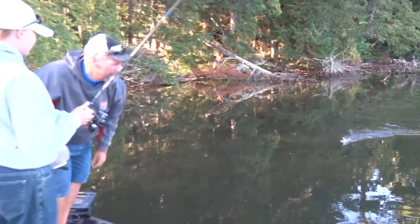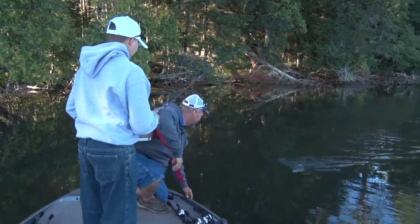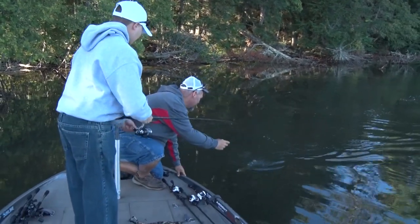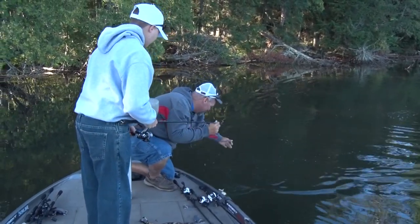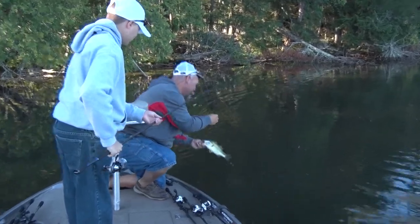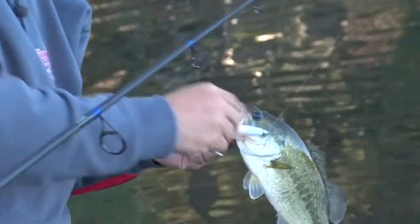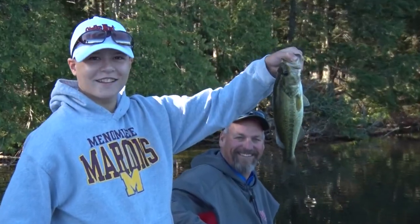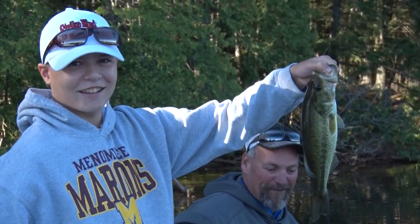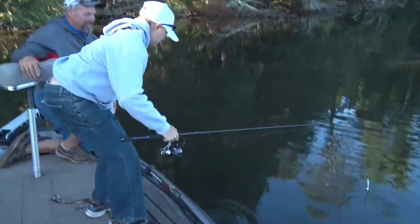Trying to cut one. Yeah, you're going to get them. Keep them coming. Slow them down a little bit. Hold on. We'll get them. There you go, buddy. Good job. Go ahead, throw him back. Good job, buddy.